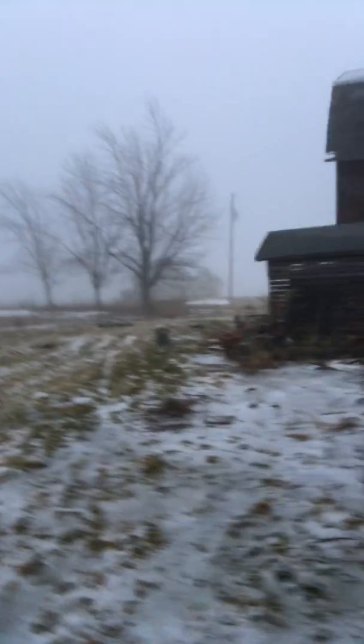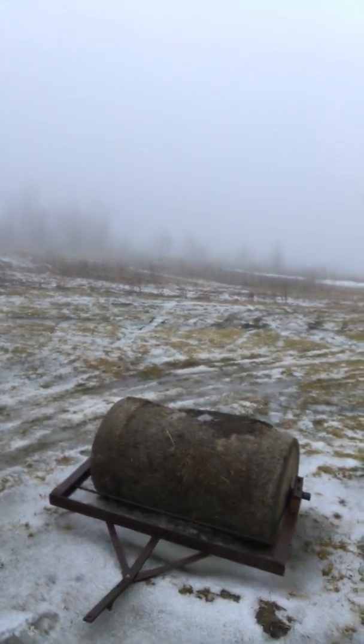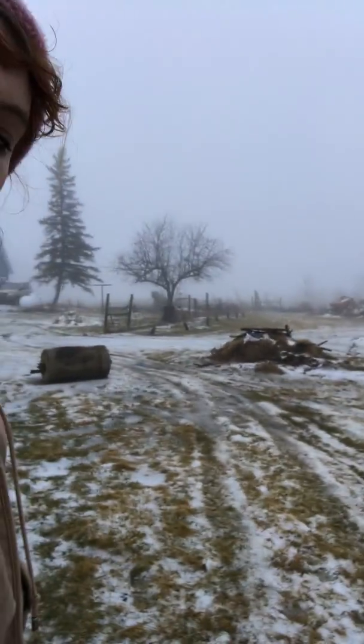So we've got this. They actually just wanted to leave this here when they moved from that house, and they just wanted us to have it. They had a barn sale shortly before we moved in, and I don't even think they put that up for sale. They just left it in the yard. So we kind of got lucky with that.